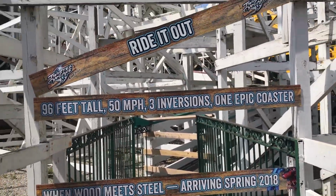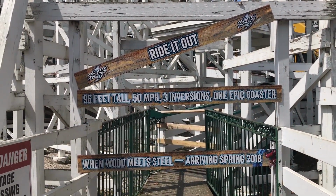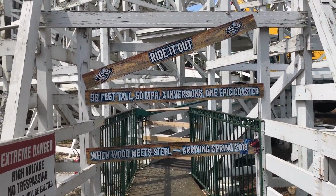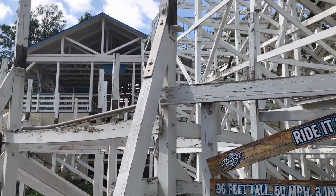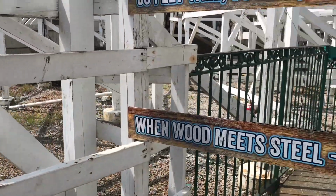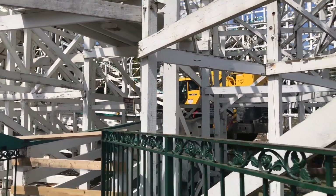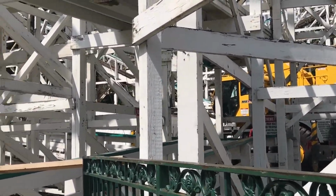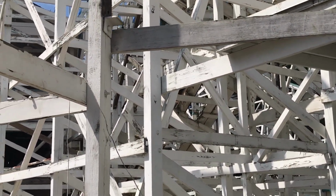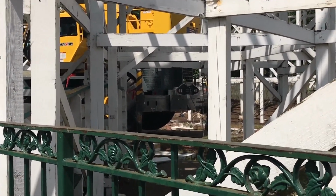It kind of blocks off what used to be the exit to the old Georgia Cyclone, and that gives you a little bit of a teaser, a little bit of the information, the specs of the new ride. Still got some signage for the area. And you see there the crane. That's the one that we've noticed in the past. It's been in place, doing a lot of the heavy lifting over here at the site of the Georgia Cyclone.